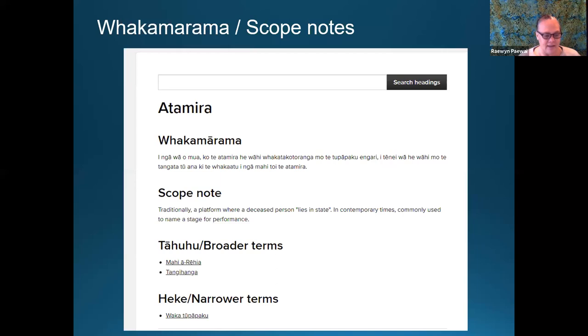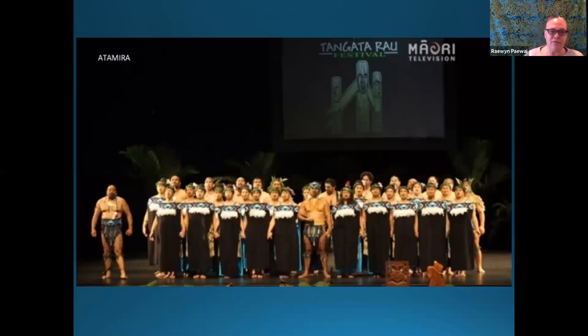So when we create a term, we can include a whakamārama or a scope note. For example, atamira: we think about its traditional use as well as the contemporary use. Traditionally, atamira was used for a platform where a deceased person lies in state. But in contemporary times, it's commonly being used to name a stage or for performance. And that's the information that we would include in there. So contemporary-wise, now it's being used as a performing stage, atamira.